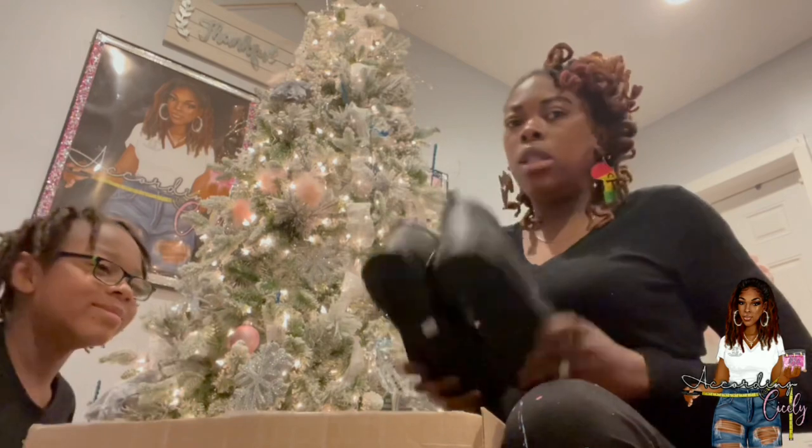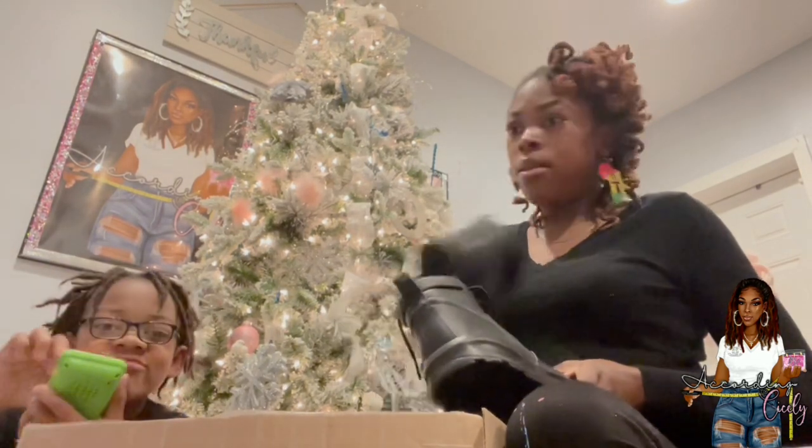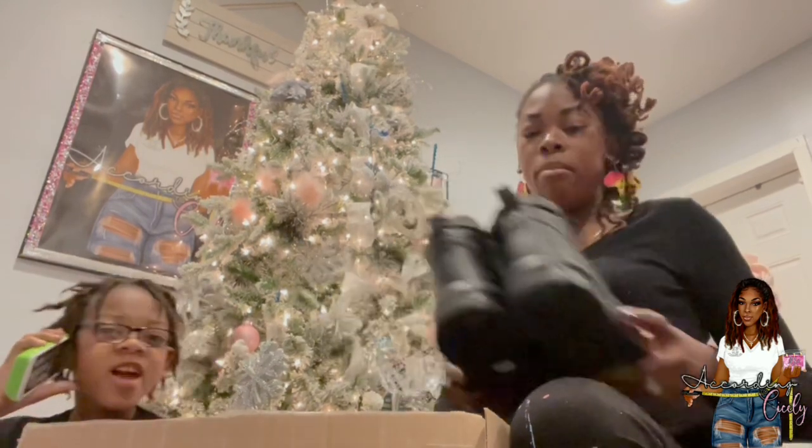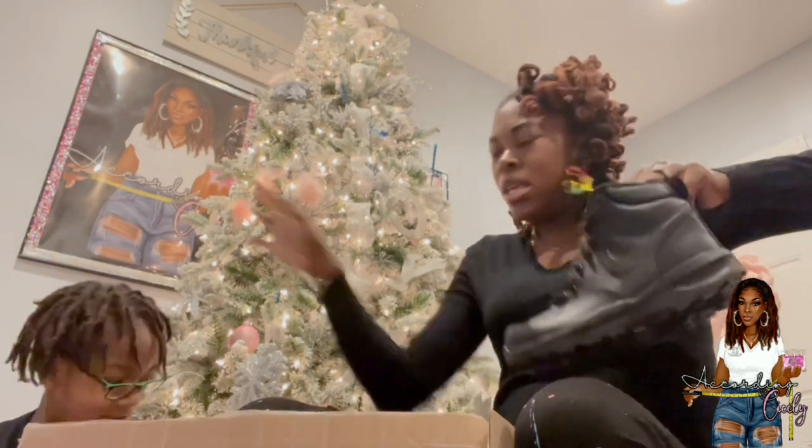So I feel a little conflicted because growing up in Atlanta, in the South, we do not do Nike boots, okay? We do Tims, period. But Nike boots, you know, they kind of growing on me. The guys from the North wore the Nike boots, and the guys from the South wore the Tims. But these are cute. So she got these for Kaden.